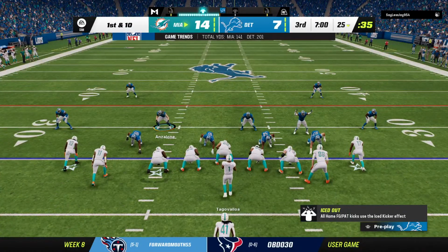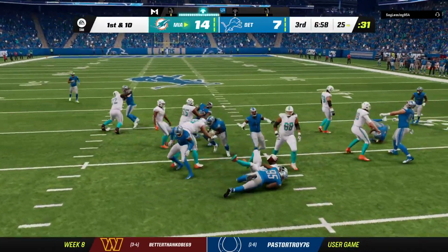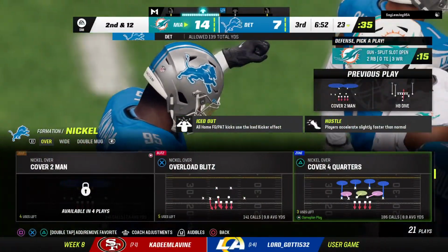The Dolphins at the line ready for their next drive. Charles, for them, pretty good first half on the ground. They had some success running the ball in quarters 1 and 2, and they got the lead. Now a chance to expand upon that lead here with their first drive in the 3rd quarter.